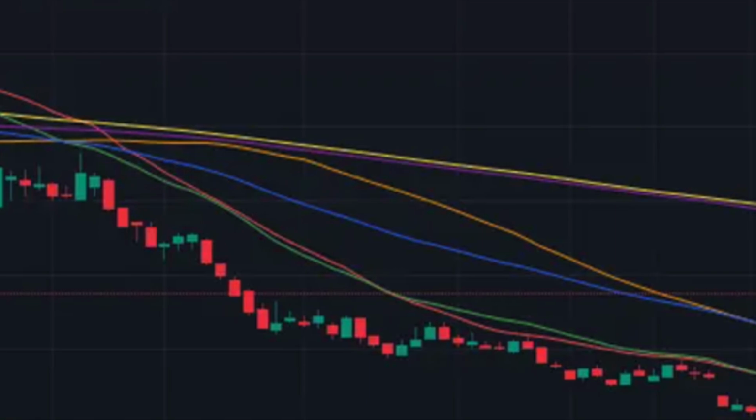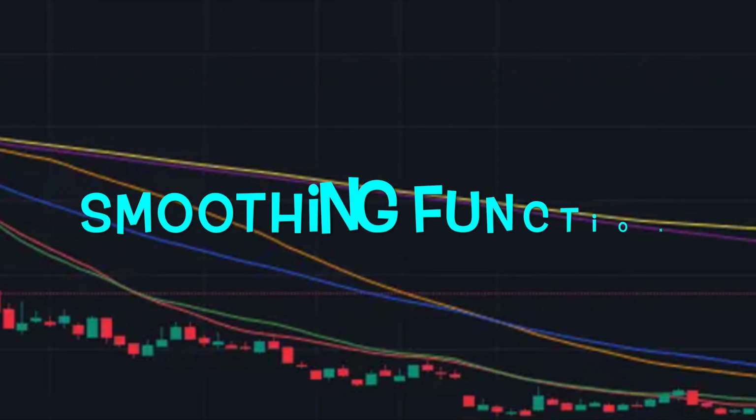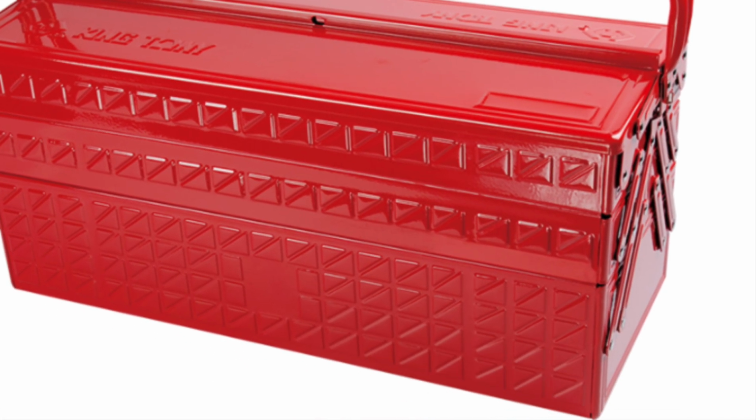As we've hinted, we're looking at the McGinley Dynamic, which came from the mind of Mr. McGinley in 1997 and is a collection of moving averages, which have been ingeniously woven together, creating an indicator possessing a dynamic quality, meaning that it has a smoothing function to adjust to the market, whether trending or ranging, a truly sharp tool for our trader's toolbox.